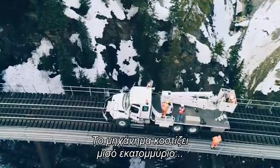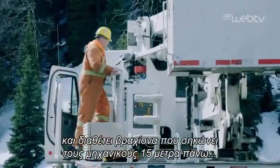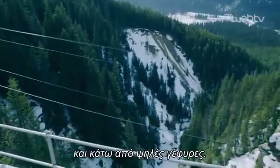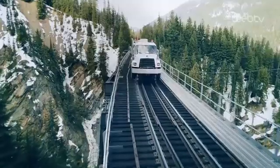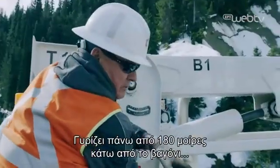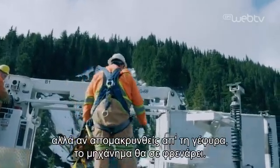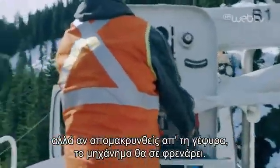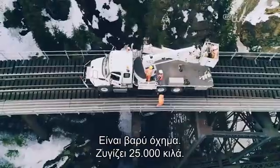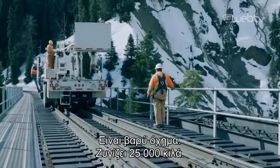This machine costs more than $500,000 and is equipped with a hydraulic arm that can lift engineers 15 meters out over the edge and underneath high bridges and viaducts. This vehicle is called an under-bridge inspection truck. It'll actually pivot a little more than 180 degrees under the truck. But as soon as you start trying to swing away from the bridge, the limit switches will stop it from doing that. The truck itself is a heavy vehicle. It's 55,000 pounds or 25,000 kilos.